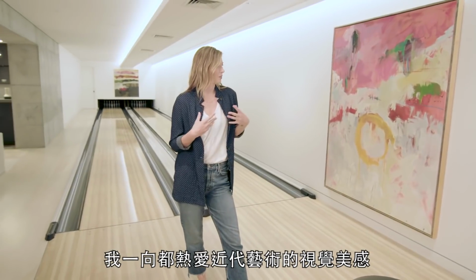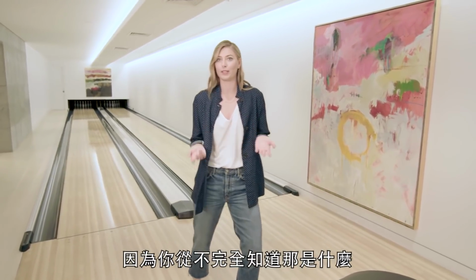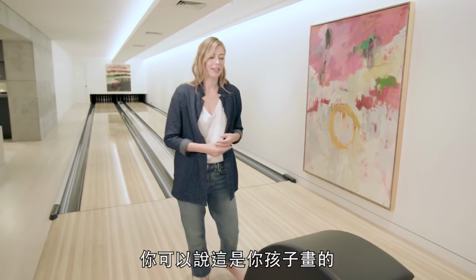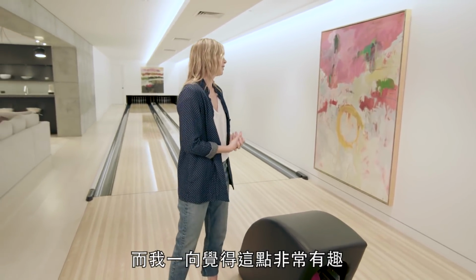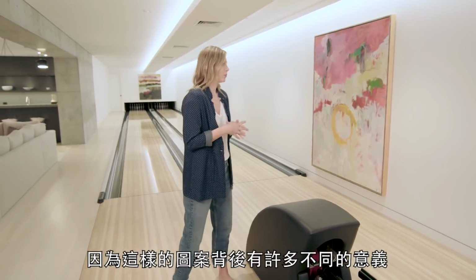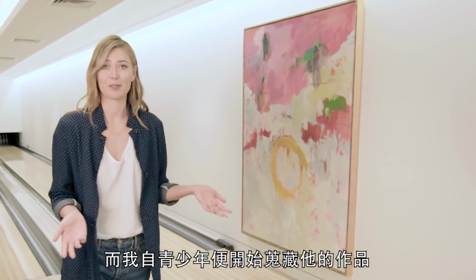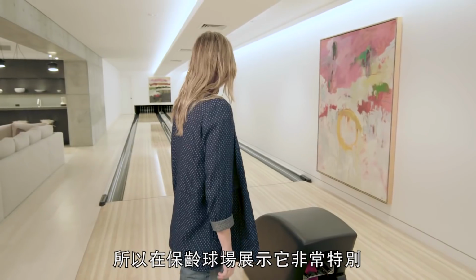And I think this is a work that evolves around figures, but in much more abstract composition. I think I've always loved the vision of contemporary work because you never quite know what it is, and for some people this can mean zero and you can say that your child can make it, and for others it's much more complex, and I've always found it very interesting because there's so many different meanings behind a picture like that. And Chris Gwaltney happens to be a good family friend, and I've collected his artwork since I was a teenager, so it's very special to have these featured on the bowling wall.